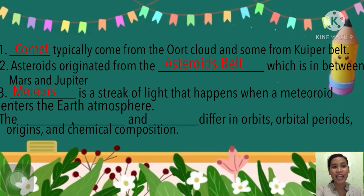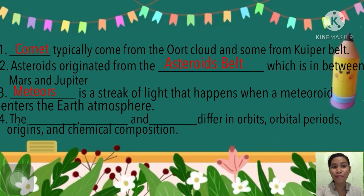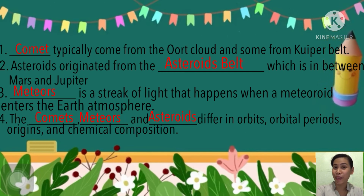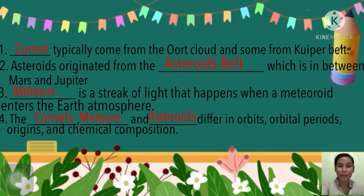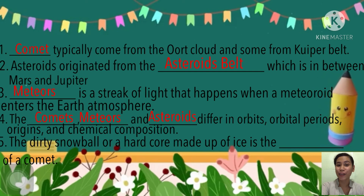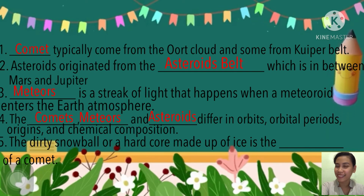Number 4. The blank, blank, and blank differ in orbits and orbital periods, origin, and chemical composition. What is it? Yes, it can be interchanged, okay? Comets, meteors, and asteroids. Number 5. The dirty snowball or a hard core made up of ice is the blank of the comet. What part of the comet is it? Yes, you're right. It is the nucleus.